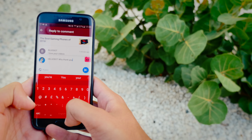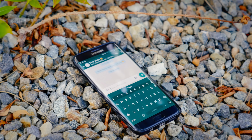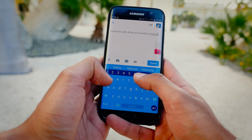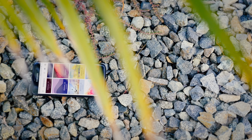When you're in WhatsApp it turns green, when you're on YouTube it's red, when you're on Twitter it's blue. And not just any shade of blue, exactly the same shade of blue as the Twitter application itself. So whilst it is quite a subtle thing that it does, the Chroma Keyboard actually makes Android a much more fluid experience and transitions between applications less jarring.